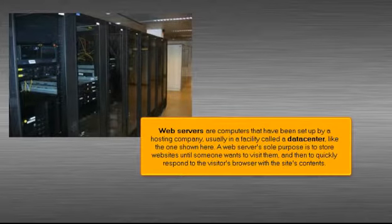Web servers are computers that have been set up by a hosting company, usually in a facility called a data center, like the one shown here. A web server's sole purpose is to store websites until someone wants to visit them, and then to quickly respond to the visitor's browser with the site's contents.